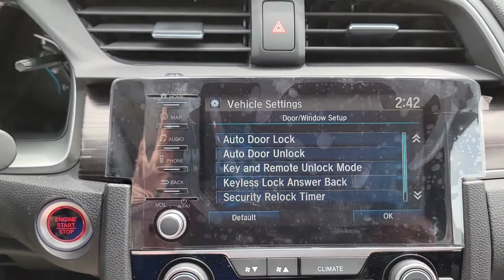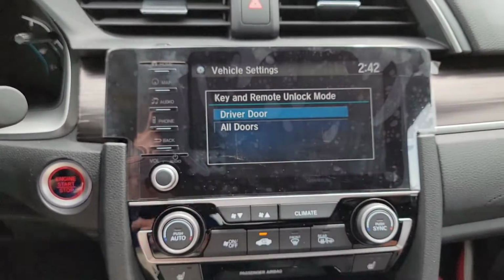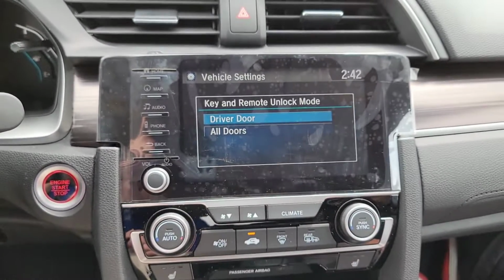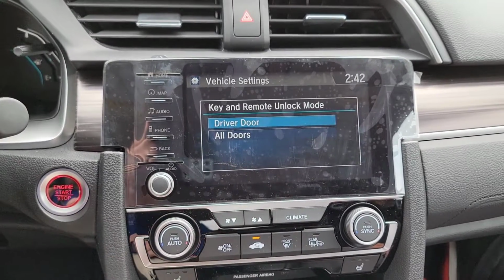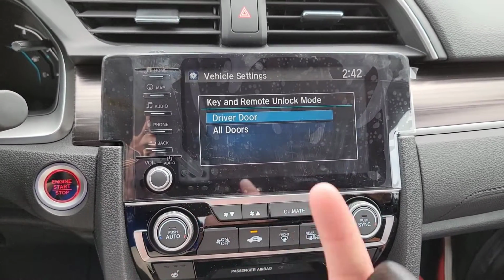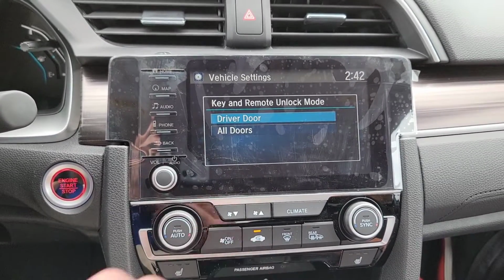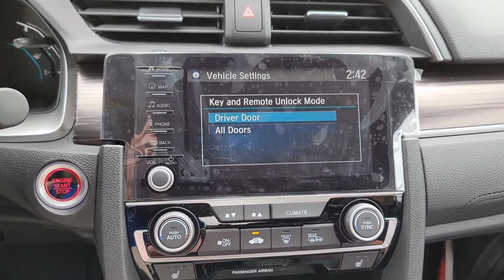All right, we have key and remote. Now this is very important to keep in mind, guys. This is when you're using the key fob, right? So if you hit unlock on the key fob, the first time, which of these options would you like? Because if you hit it twice automatically, 1, 2, then all doors will unlock. So with that in mind, I'm going to keep it on driver's side only, but maybe you want all doors no matter what to unlock.